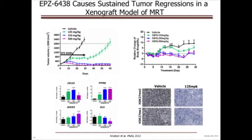So we've been able to show that in xenograft models using the G401 cell line that we do have nice anti-tumor growth inhibition effects in a dose-dependent manner here. Again, dosing BID with 6438, increasing concentrations of the compound. Again, we're dosing for 28 days, doing a washout, and looking for durable regression.